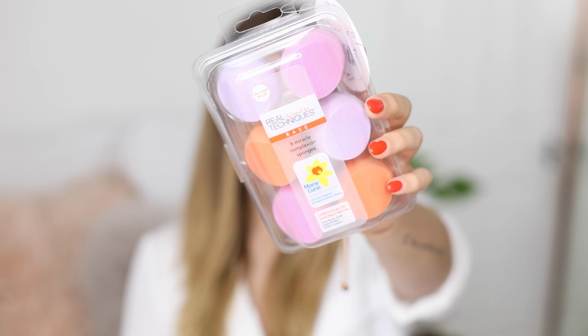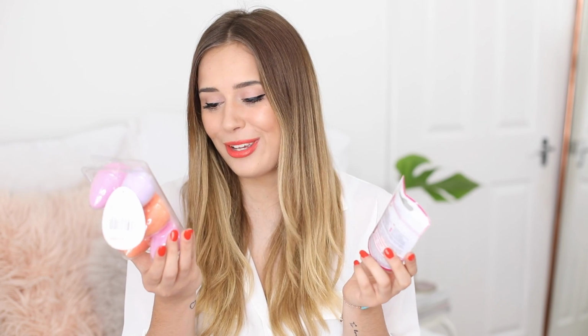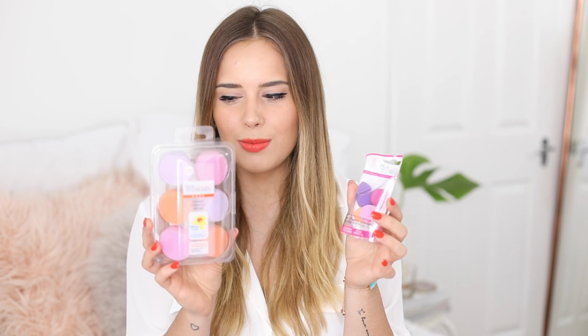And I also got these ones as well, which are the Real Techniques Marie Curie range, which I think they look so funny. They all just look like little Easter eggs, and I think that it's so cute. Yeah, picked those up, really like those. I think those are exclusive to Superdrug, but I'm not 100%.